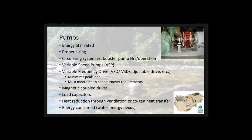So, the pump is the heartbeat of the system. It's what drives all of our energy. There were talks earlier today about Energy Star rating, and I would put that as a minimum. When you're looking at any design or redesign, Energy Star ought to be the ground floor.